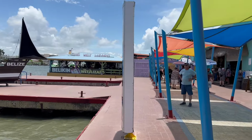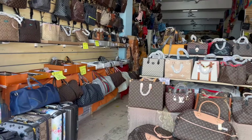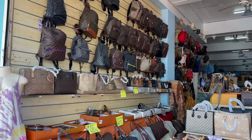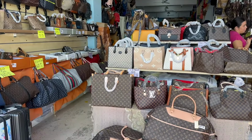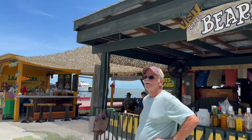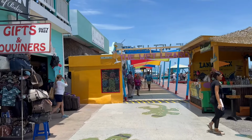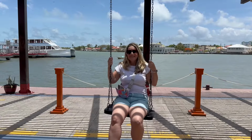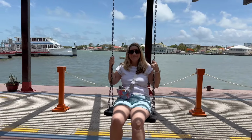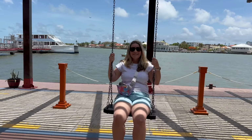And then there's these cute little places here where you can get some neat little pictures. And then if you are in the mood for some knockoff designer handbags, this is the place to go. It's toward the end. I think it's around Terminal 3. But then you can see here there's a little bar there on the water, and you can see that you have an almost shaded area down the entire port. And of course I had to end the day with the swing. But this is basically what you have on the port area here in Belize City.